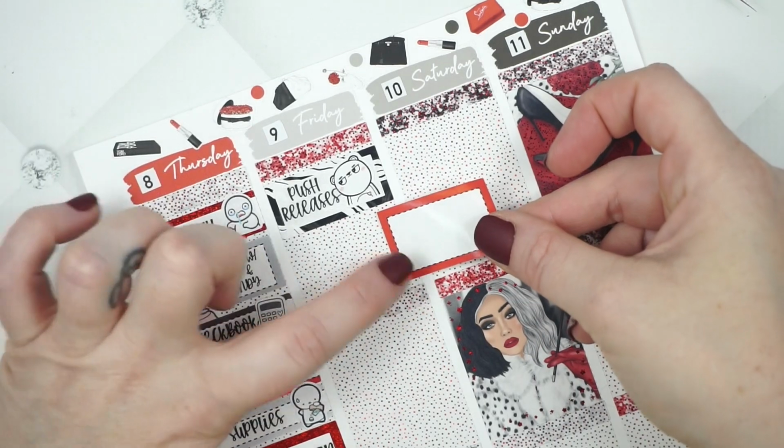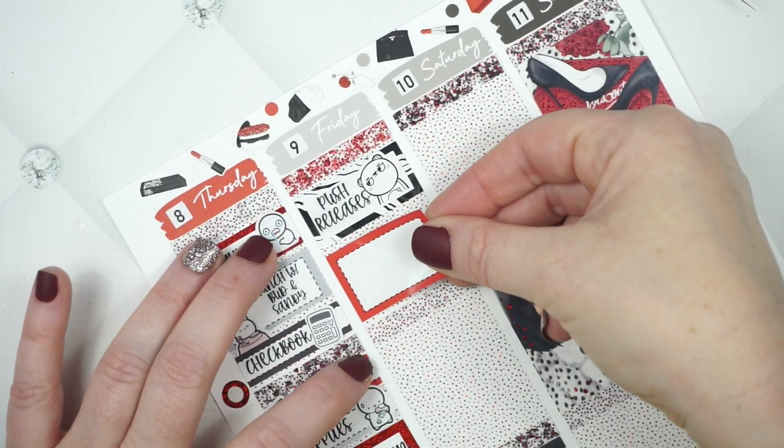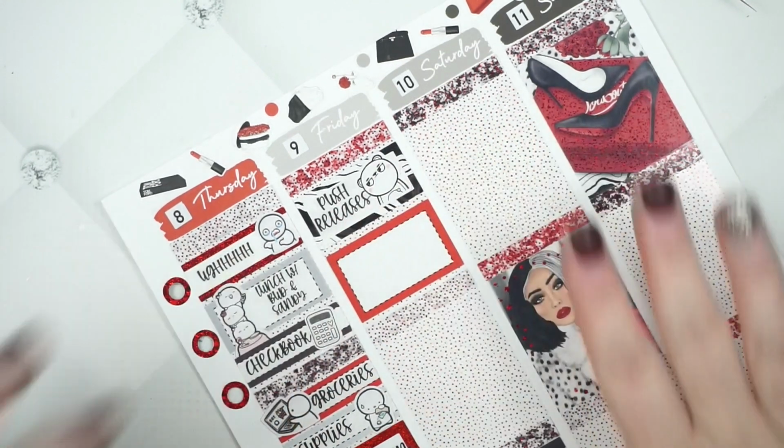So see, usually I use a half box in one of these, not two of those other ones. That's why I got screwed up, and I don't even know why I tried to do that.